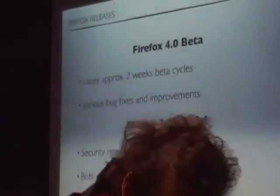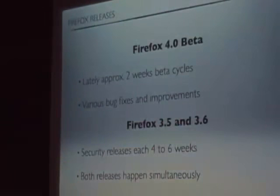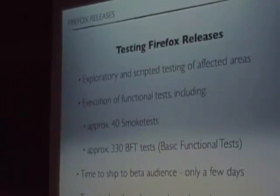Besides Firefox 4.0, we still support 2 security branches, 3.5 and 3.6. We have security releases every 4 to 6 weeks, which normally have 50 to 80 bugs fixed, and those 2 releases normally happen at the same time, so we have to do twice the work for those releases. And lately, with the 2 week schedule of Firefox 4, we had 2 releases at the same time to handle.